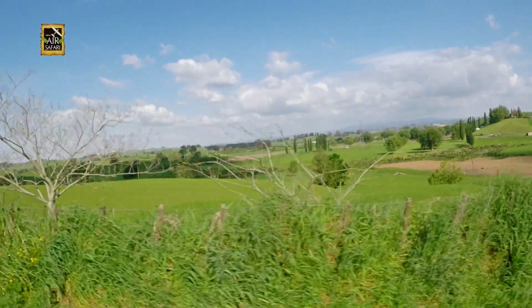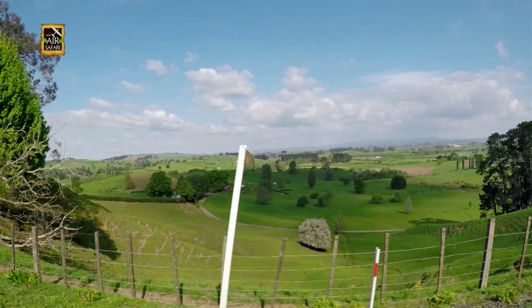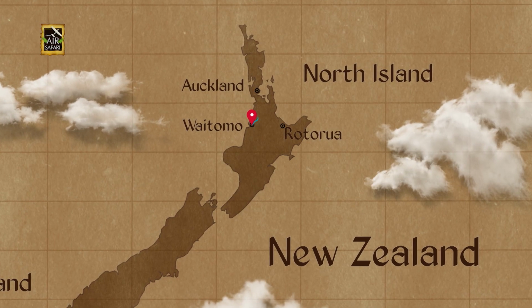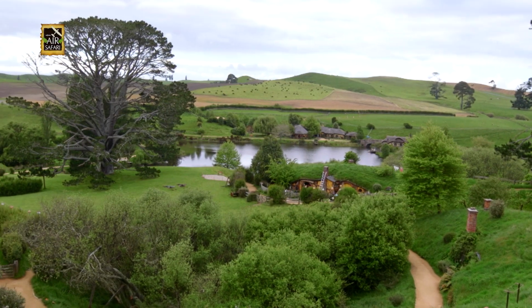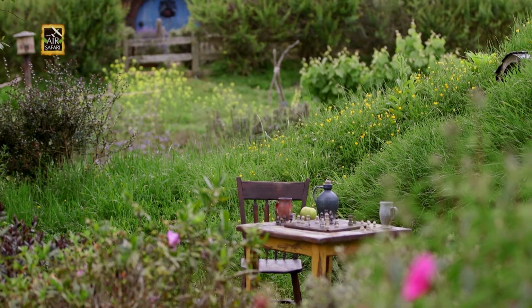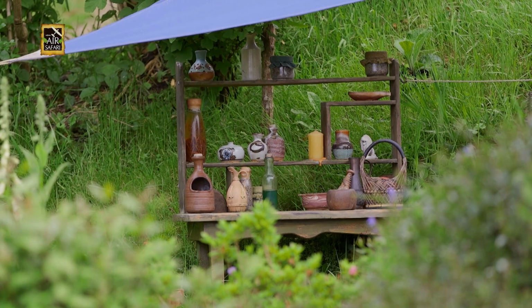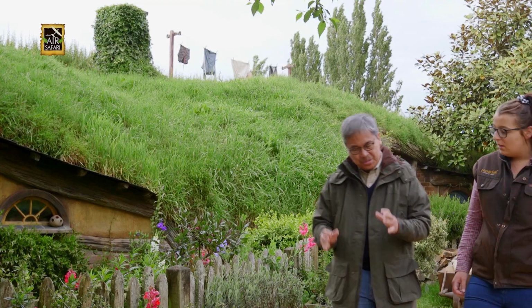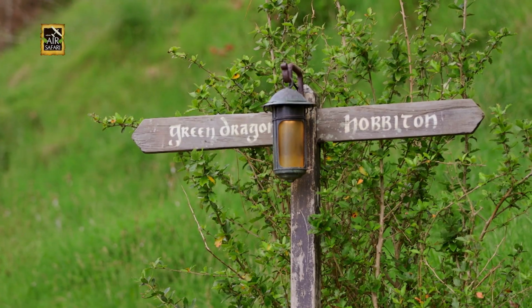But nowhere else is the enchantment of the North Island felt more than in the town of Matamata, a short drive from Waitomo, which has become the center of movie magic. New Zealand's vivid scenery became the mythical lands of Middle-earth on the big screen. Sarah walks me through the Shire, home of the Hobbits, and tells me how the filmmakers discovered the place.